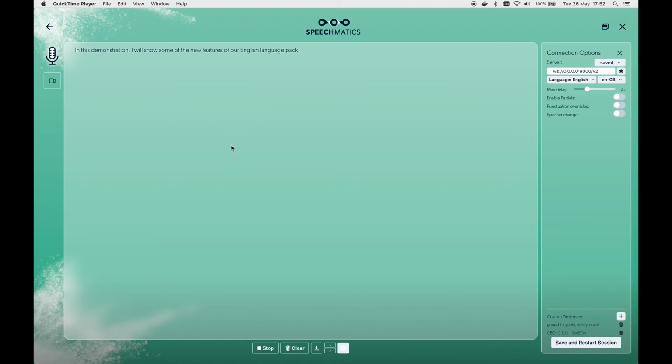In the new language pack, we will output all numbers between 0 and 9 as words. That means the numbers 0, 1, 2, 3, 4, 5, 6, 7, 8 and 9 are output here as words. Other numbers, such as 50 or 60 or 70, may still be output as digits.